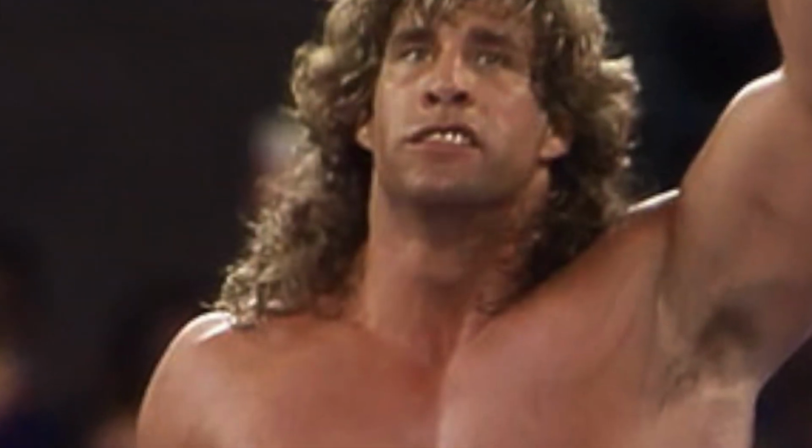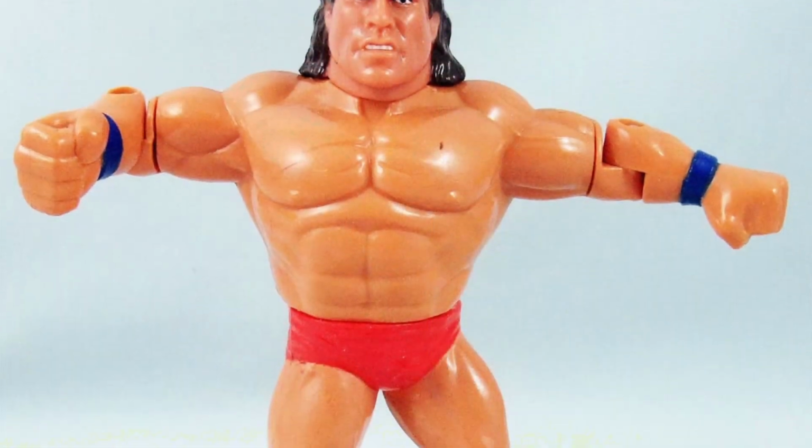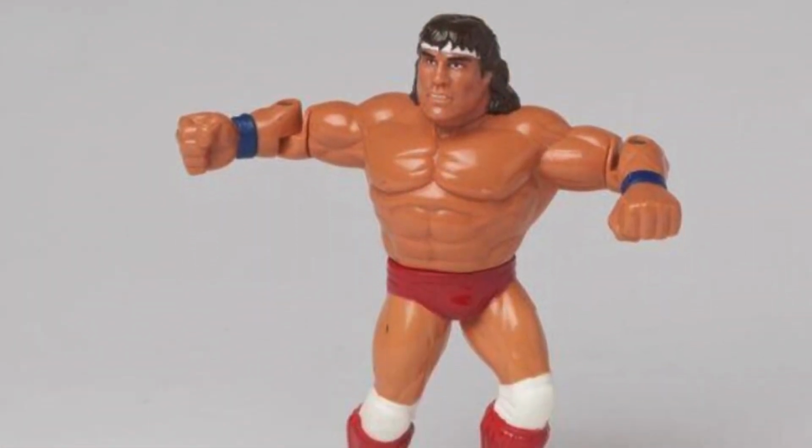Number 7, the Texas Tornado, Kerry Von Erich himself. Awesome gimmick for the Texas Tornado because he's a tornado and he's got the tornado twist. However, if you're doing anything else with him with his 2 arms out that way, the playability just kind of stunk.